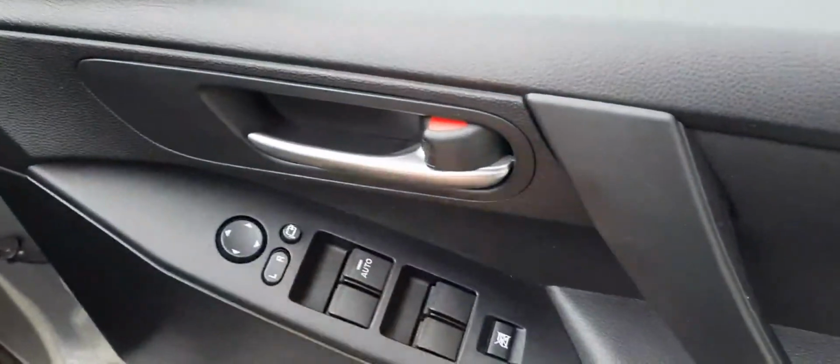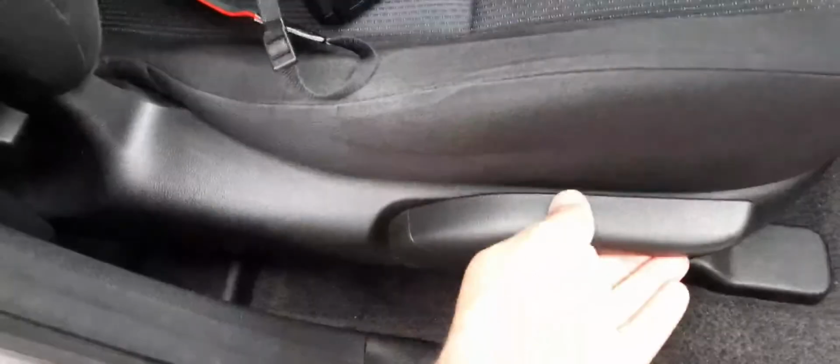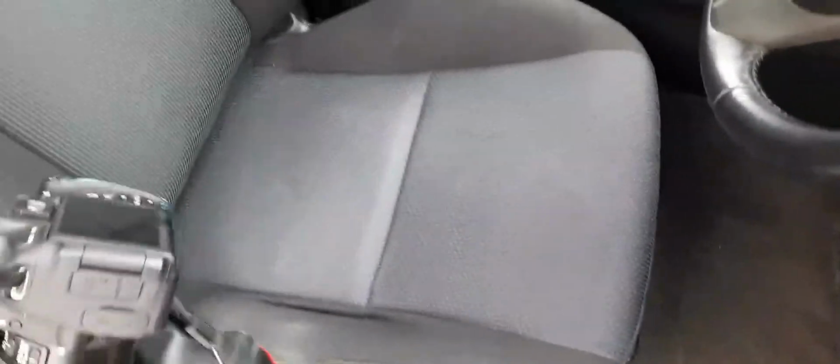You've got electric windows, mirrors all round. You've got folding wing mirrors, electric heated wing mirrors there. You've got a height adjustable driver's seat. And I just want to point out as well, there's no wear at all on the driver's seat. Normally the seat bolsters wear on cars, but it's all correct.